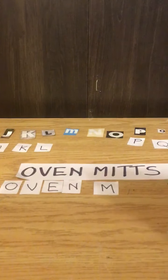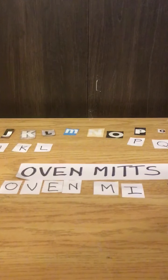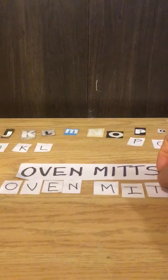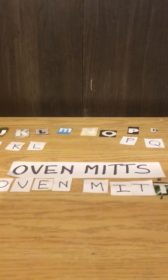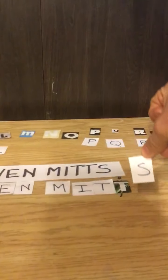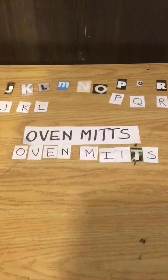Now I want you to find the letter I. Go, and now we're gonna need the letter T. That's what the letter T looks like. And I want you to find another letter T. Great. And the last letter is the letter S. Find your letter S. Great. And let's look at that word again. And there it is, the word oven mitts, which is a safety piece of equipment we use in the kitchen to protect ourselves when we are cooking.